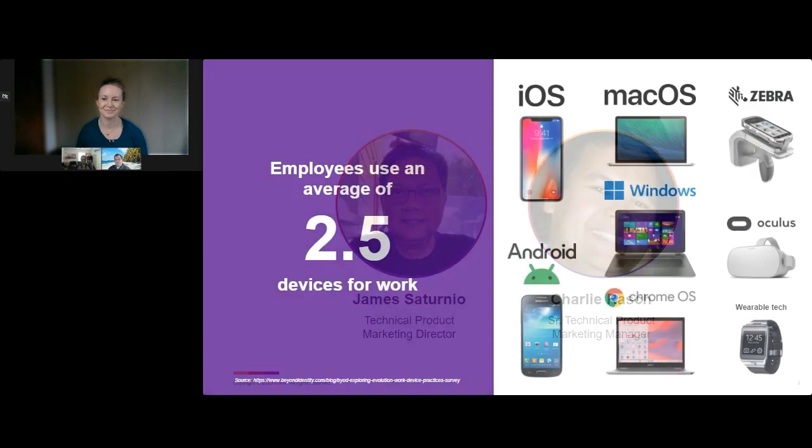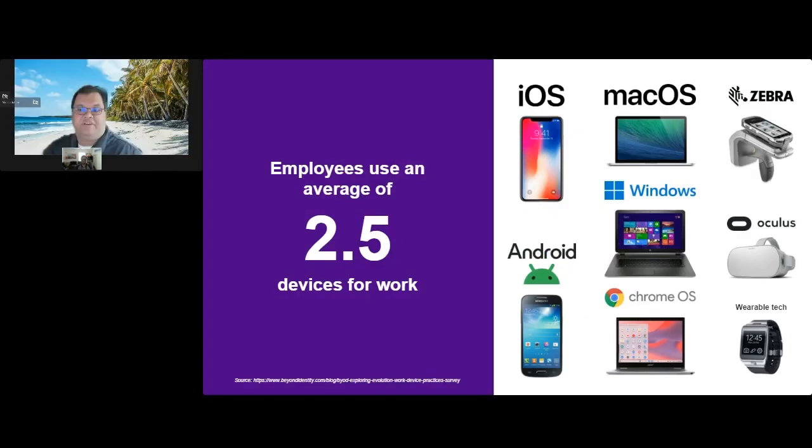Thank you. So as you can see today, organizations in our everyday work area are deploying a greater quantity and variety of endpoints more than ever before. Employees today are on average using 2.5 devices for work. These include both corporate-owned and personally owned, employee-owned devices.